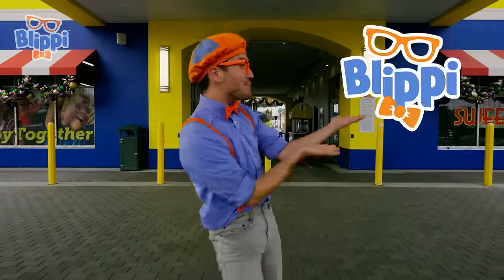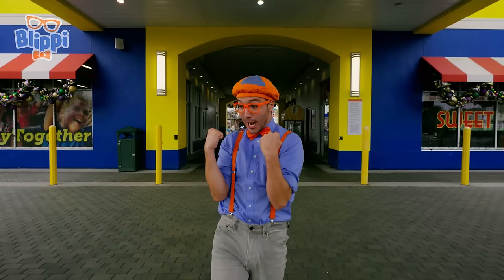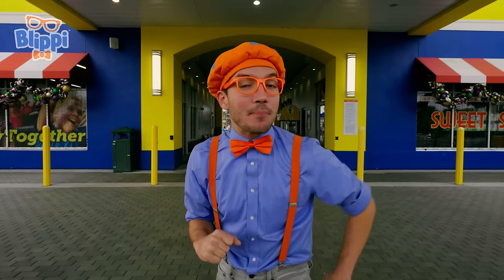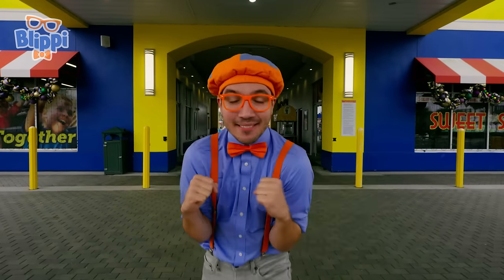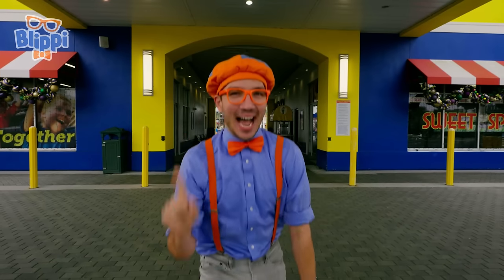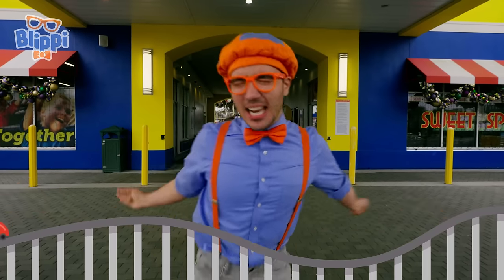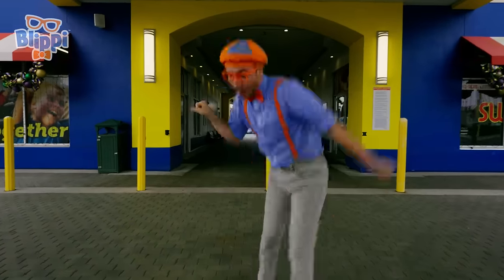It's me, Blippi, and today you and I get to go to a theme park! And not just any theme park, but Fun Spot America in Orlando, Florida! I wonder what rides we get to ride today. Well, I know one thing, all the rides are gonna be super fast! Come on, let's go!